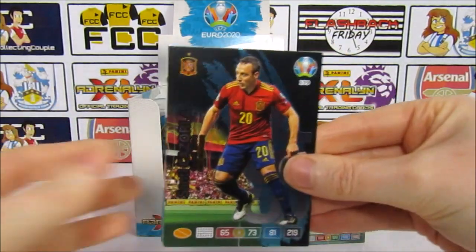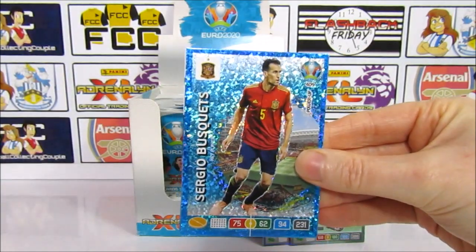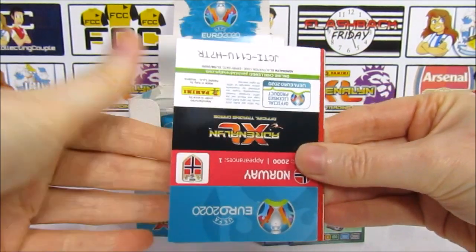No, and it is Cazorla. So awesome. We do already have this, but I will pop that separate for you. There you go. One of the best cards of the collection. And then we have another Busquets, which we did already have in the first place. So that does suck. And then looks like a playoff team.